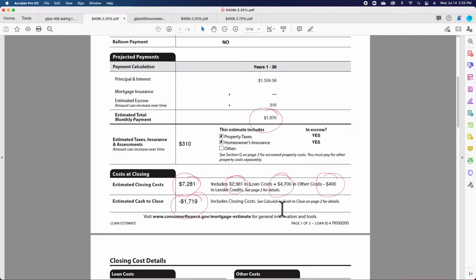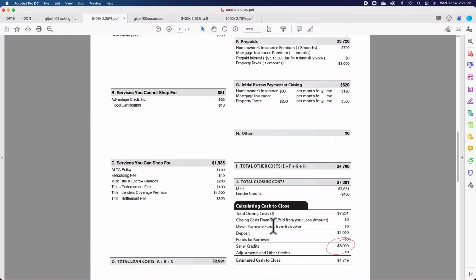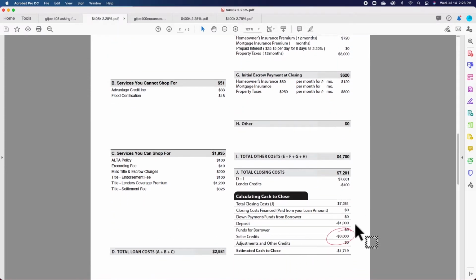That's your taxes, your hazard insurance, fire insurance, and some interest. They're just creating that bucket to pay everything on your behalf, so it's your money. And then lastly, if you took a 2.25 today, I'd have to give you $400 in this case. So actual closing costs plus your bucket of money for taxes and insurance, plus any money I'm giving you, means there's truly about $7,281 of cost. Because we increased the loan amount and purchase price by $8,000, and the seller's giving $8,000, you would be getting back $1,719.